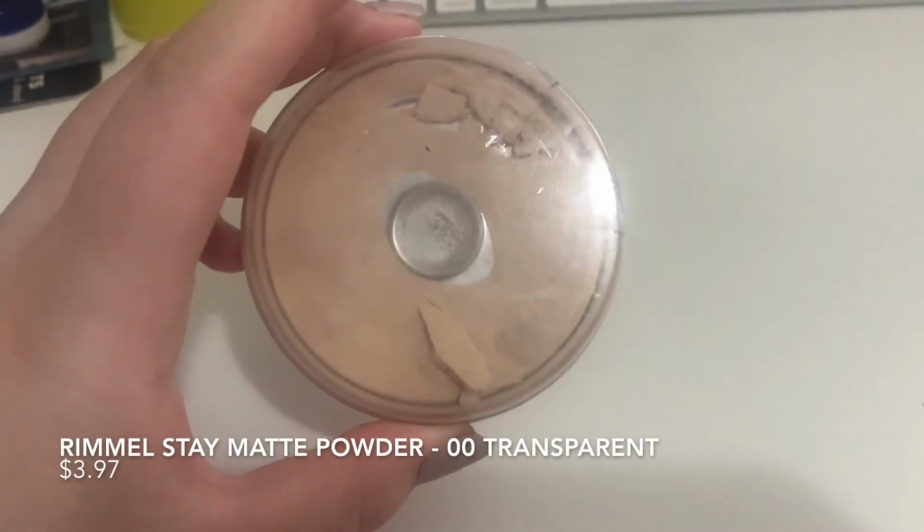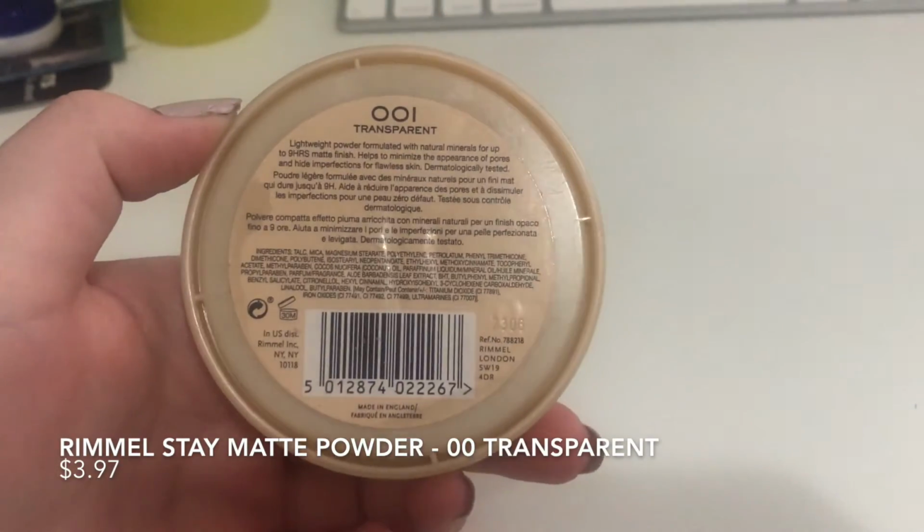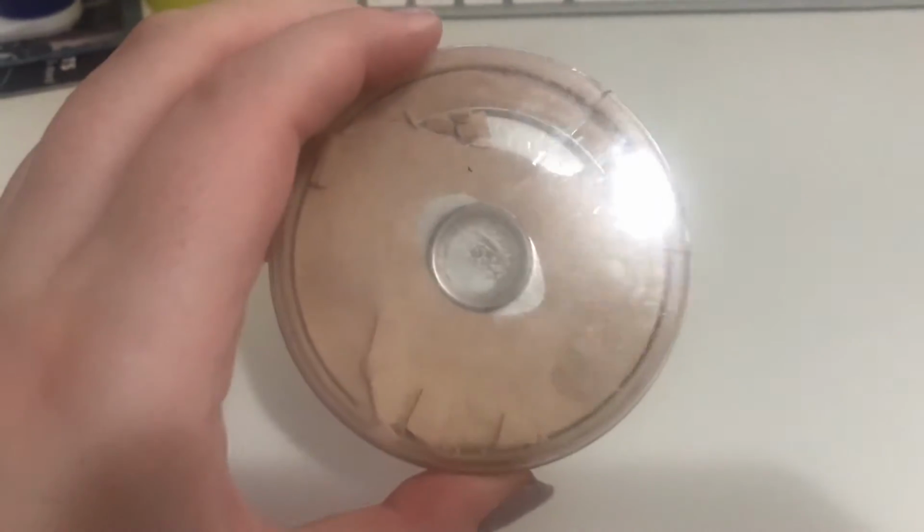For pressed powder, it is the Rimmel Pressed Powder. I've hit pan on it, obviously. I use this all the time. I bake my under eyes and my chin, my lip area, and my nose, and then I set the rest of my face with this powder, and I love it. Nothing bad to complain about this.